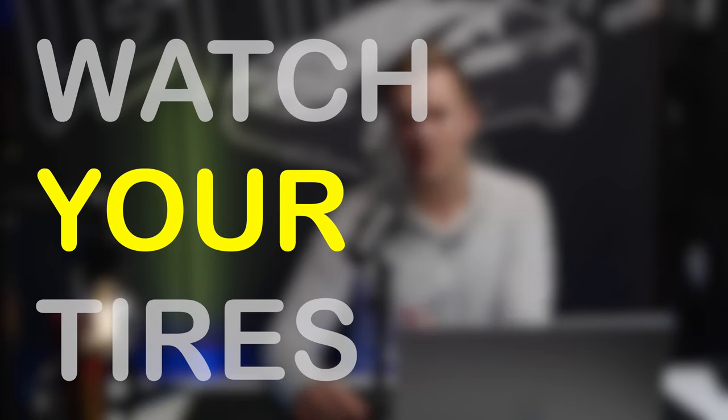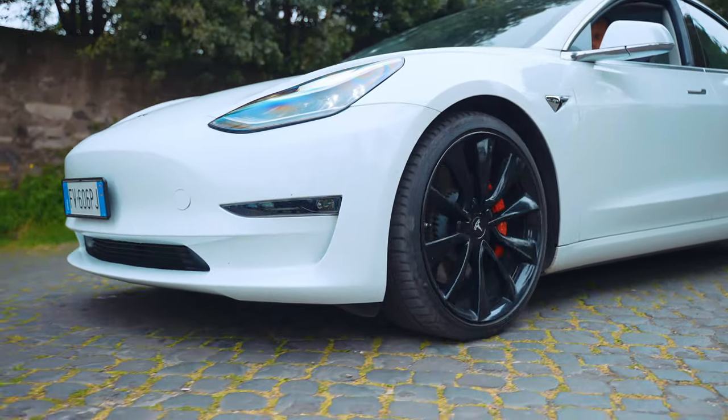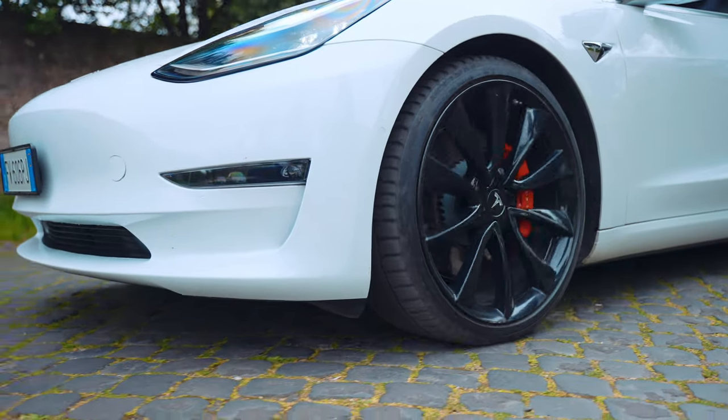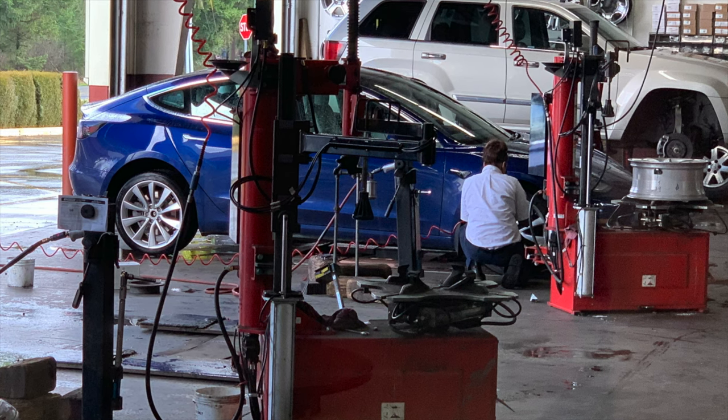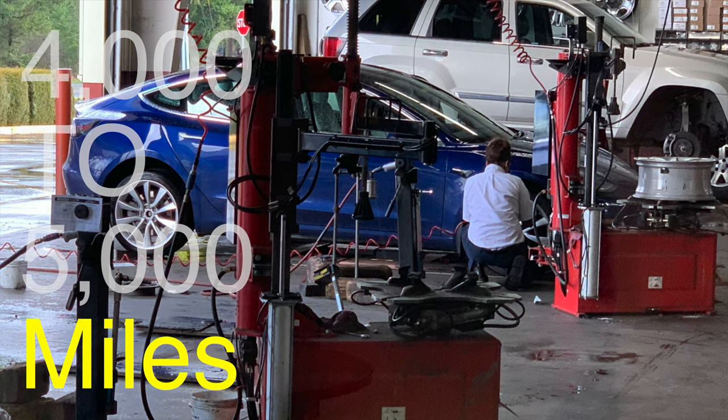Next up, keep an eye on your tires. Tesla vehicles are heavy, and this can cause uneven tire wear if the tires aren't rotated regularly. Make sure to check your tire pressure and rotate your tires every 4 to 5,000 miles. Now, you won't find that in the Tesla manual or anywhere else. They'll say more like 8 or 9,000 miles.